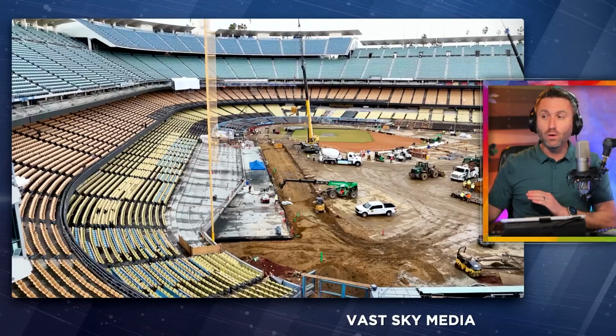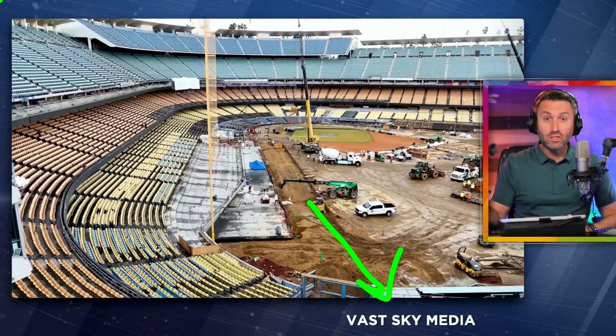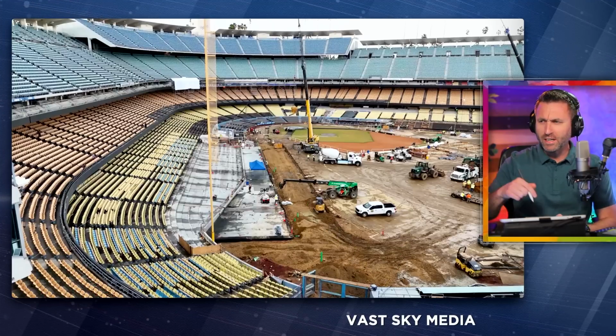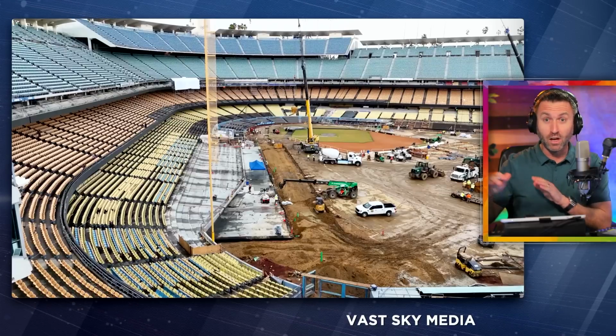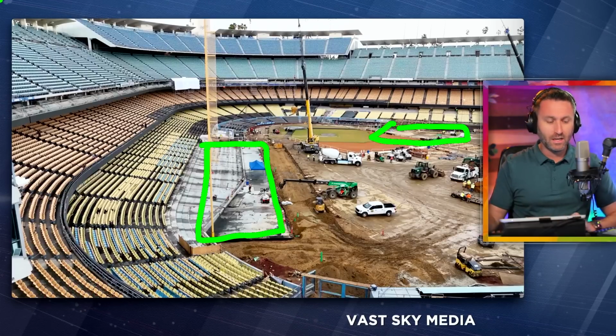And what we can take away right here, right now, also, before anything else, credit to Vast Sky Media. A great job that channel's been doing in putting out aerial drone photography and video. So check out Vast Sky Media for the full video of this. I'll be just borrowing some still images. But what you can see now is what they dug out, what they built, and what's going to exist on both sides of Dodger Stadium.